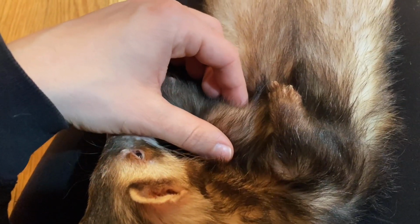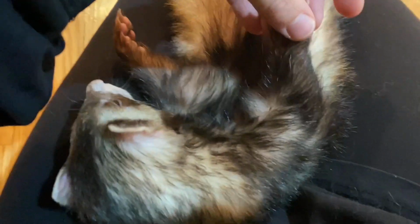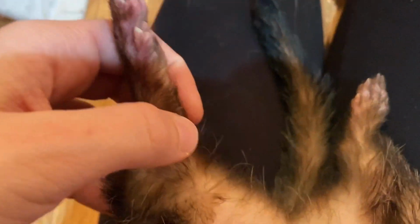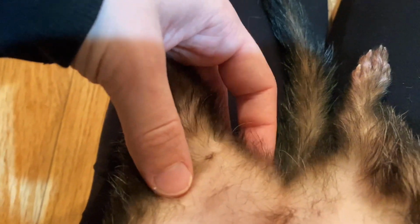But this right here, what I'm touching, is the 2 swollen lymph nodes because of his lymphoma. You can see them very prominently under his armpits and then right where I'm touching now, under his jaw, and then his popliteal ones, which are in the back behind his knees kind of, are very large as well.